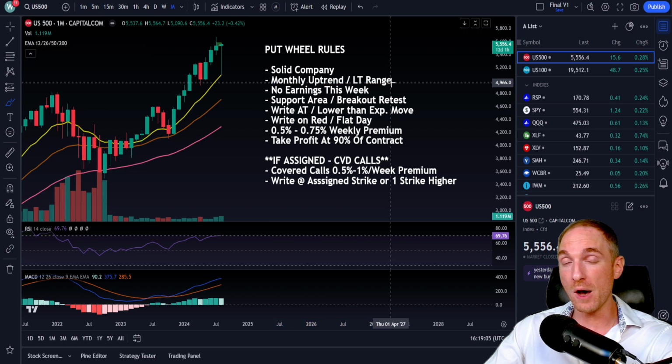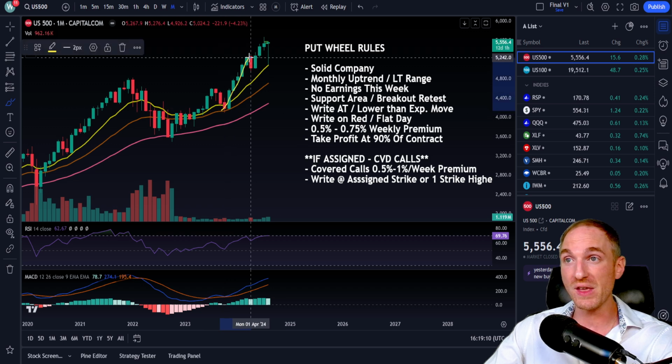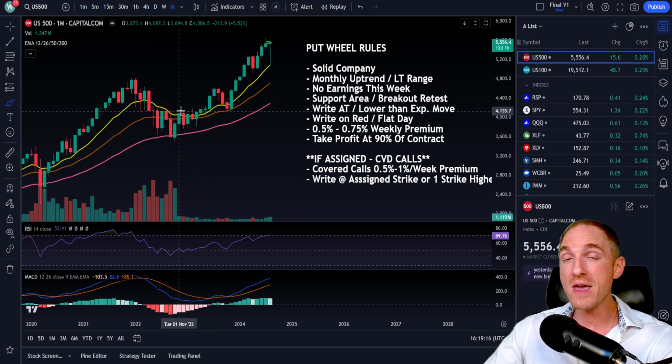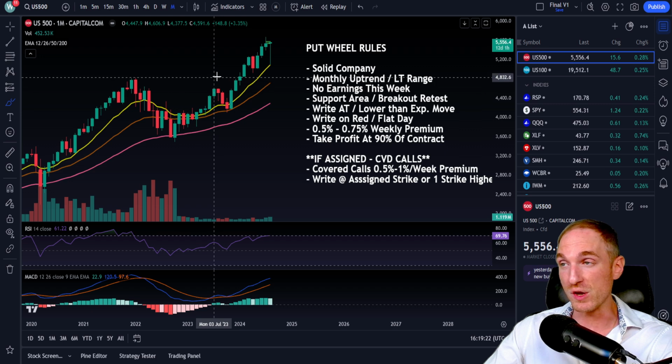Number two, we want to be looking for companies in a monthly uptrend or at least in a long-term range. Monthly uptrend looks something like the SPY, right? So you want to find something in a monthly uptrend or somewhat of a long-term consolidation range. That way we have some better levels to base our trades off of, and we know that our long-term bulls are going to support the price levels at which we trade.